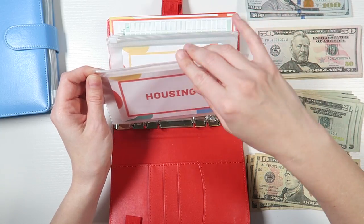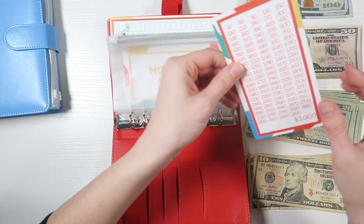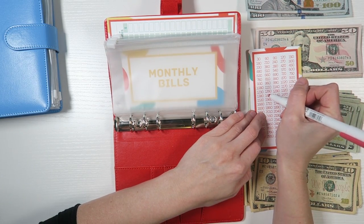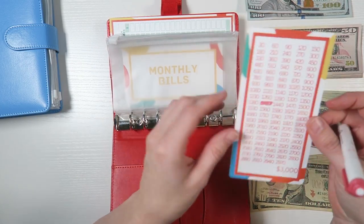Okay, so for housing, we're not gonna worry about it this month, but our goal every single month is $1,400 because that's how much my rent is. We are going to highlight this $1,410. That's the closest to what we need exactly.